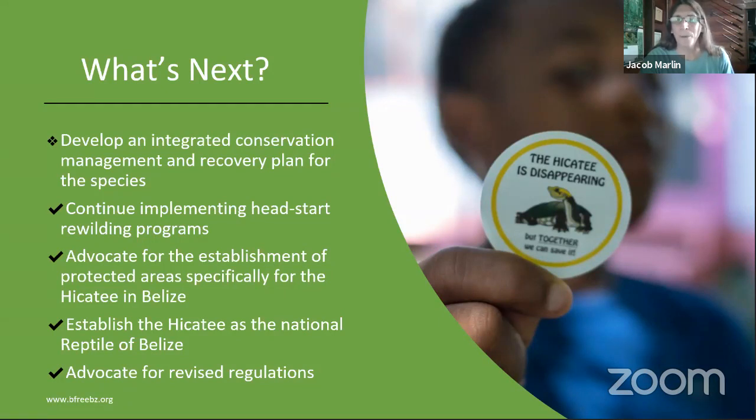We're going to continue to advocate for the establishment of protected areas, specifically for Dermatemys. We're advocating for the species to become the national reptile of Belize, and we're also going to be advocating for some revised regulations that can help reduce adult mortality and keep the species in healthy breeding populations for many years to come.